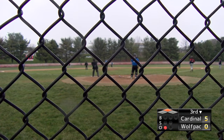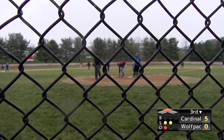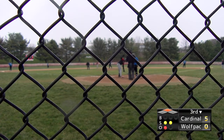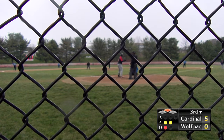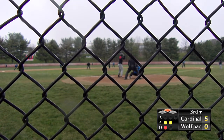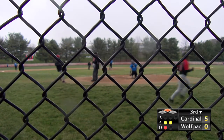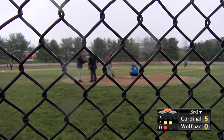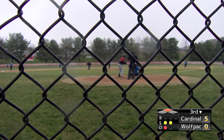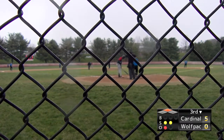Martinez smacks that one into left field. It'll be foul. That'll be strike two as the rain is picking up. It's really picking up. We're getting hit by sleet. Sleet and snow. Again, just like game 1, we're getting hit by a wintry mix. It is 100% snowing right now, folks. It is, yeah, now it's snowing.